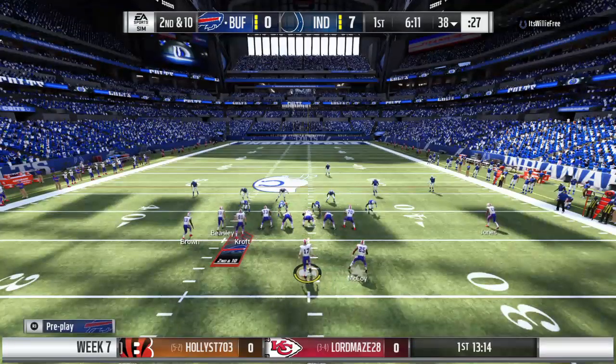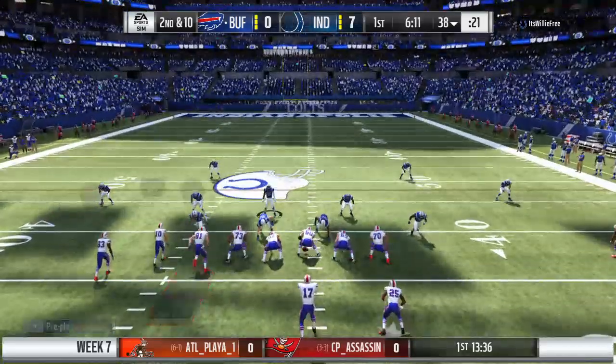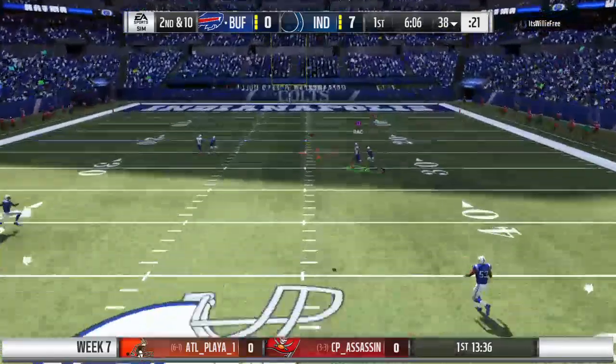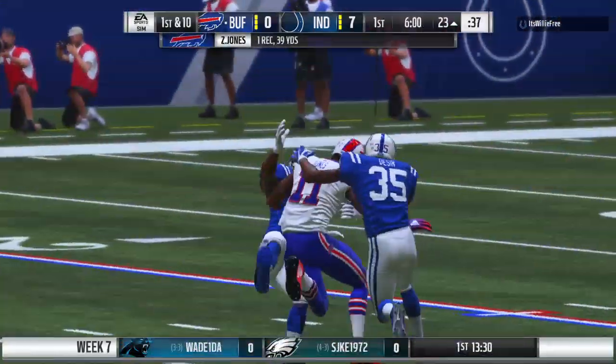Lucky 56. Lucky 56. Set. Green 39. Green 39. Allen now throwing again. He's going to fire one deep over the middle. That's caught at the 25. A gain of 39 that time. That's a big-time pitch and catch right there.